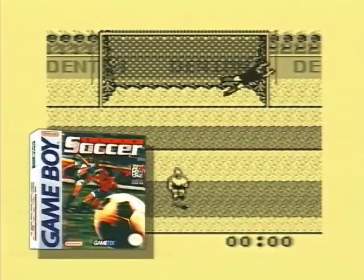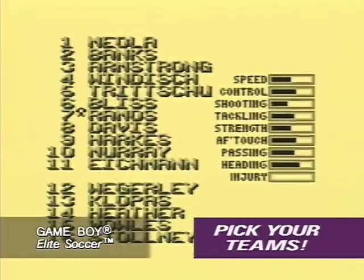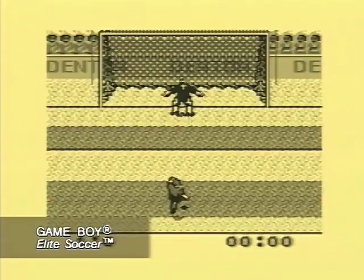Grab your Nintendo Game Boy and kick in Elite Soccer. It's international gameplay where you pick the teams and the players. You even control formation strategy. Fast and portable Nintendo sports action. There's even a sudden death kickoff.